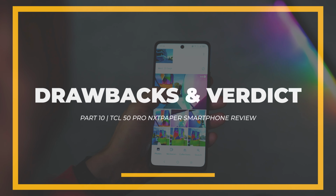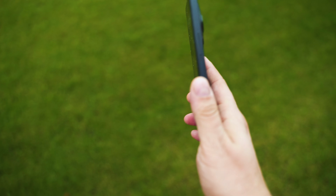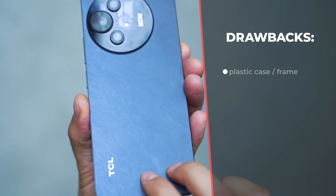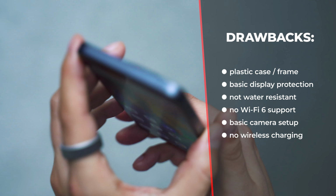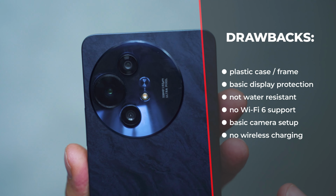I've also done my usual research around shortcomings. The plastic case somewhat steals from the overall awesome feeling. The display protection level is not Gorilla Glass, and due to its nature, screen protectors are not welcome, making the phone more prone to scratching. There is no Wi-Fi 6 support, and I'd also note down the unimpressive camera setup.